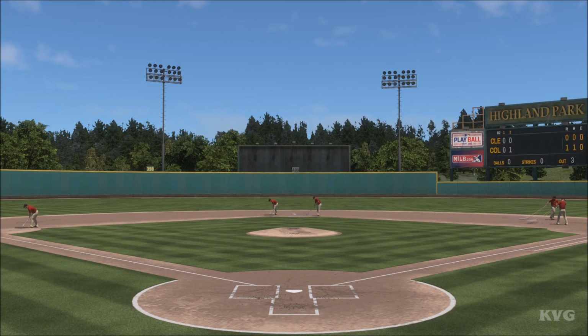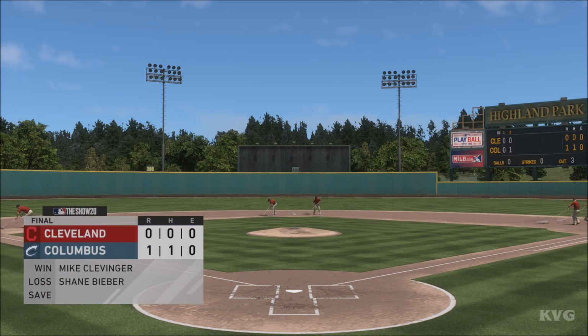A single run good enough to do it today. 1-0 the final score. The Clippers get the win despite only mustering one hit. Mike Clevenger is credited with the win. Shane Bieber lasted only an inning in the losing effort.